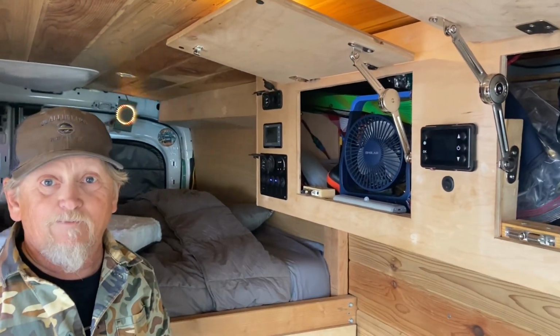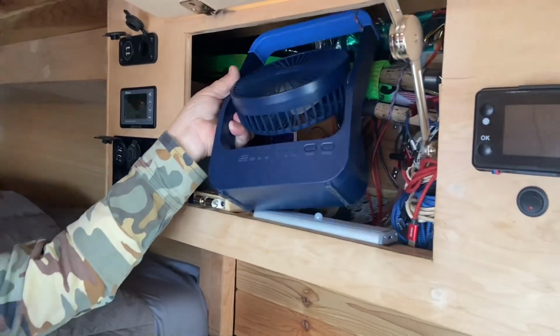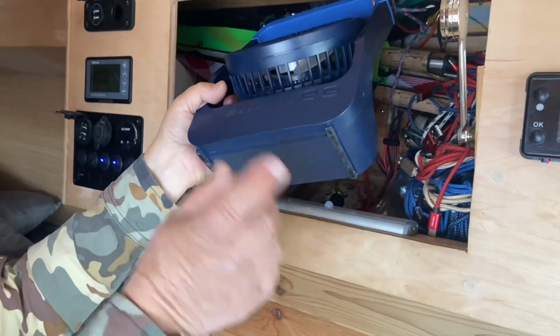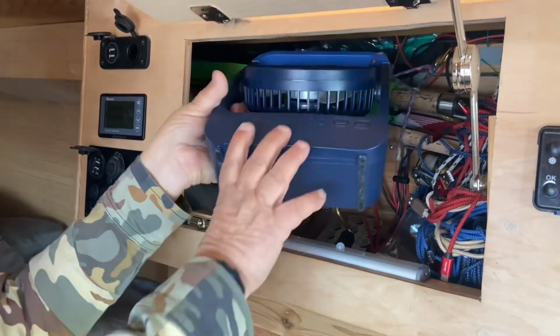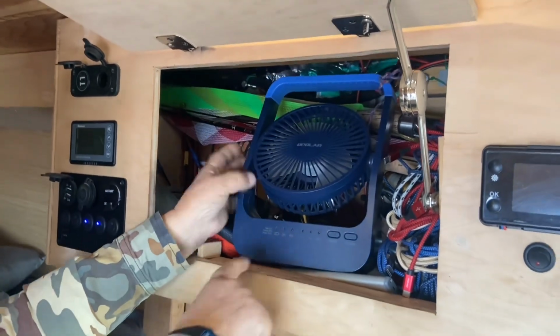That's a USB or what is that? The Polar fan. It has a 20,000 milliamp hour battery in it, and you can also charge your phone. There's a jack, so you can charge your phone with it too.